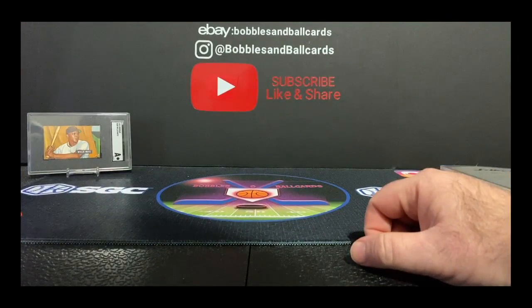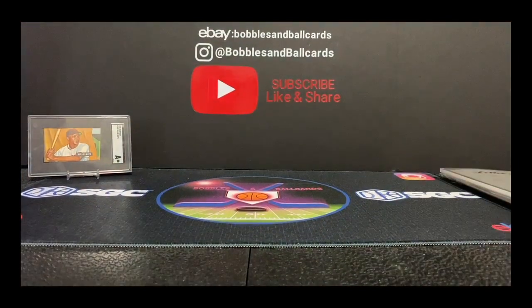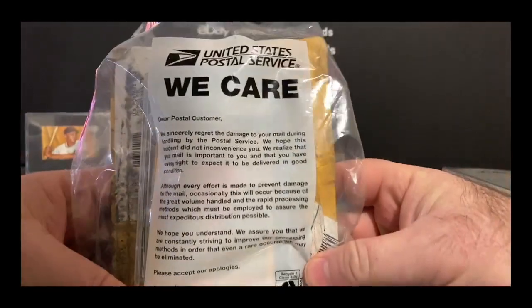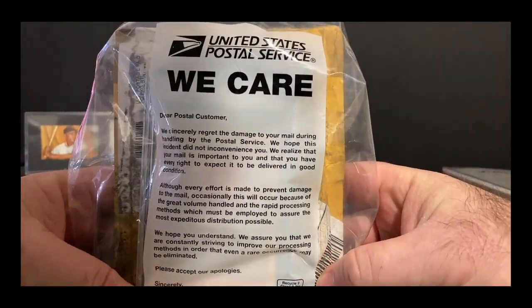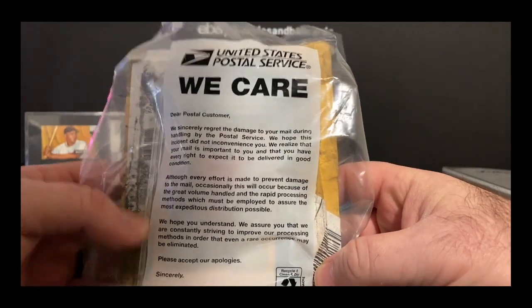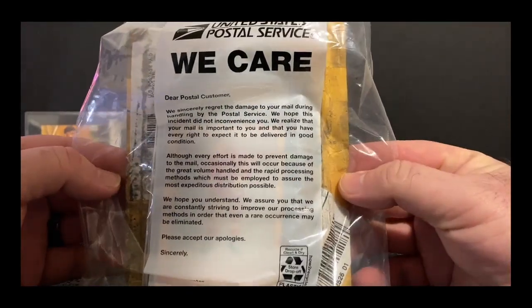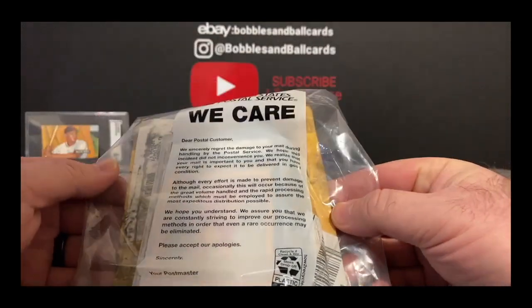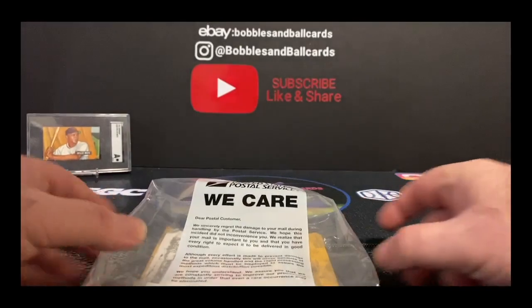But yeah, the next item is the one that is not so amazing. Well, it is amazing, but it's not amazing. So it's never a good sign when you get a package that has this, the United States Postal Service "We Care" message. "Dear postal customer, we sincerely regret the damage to your mail." You never want to see that.